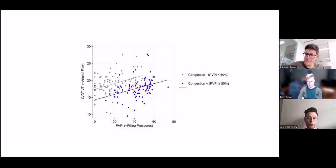So this is really a cool recapitulation of that Diamond and Forrester framework that we talked about on the first slide.